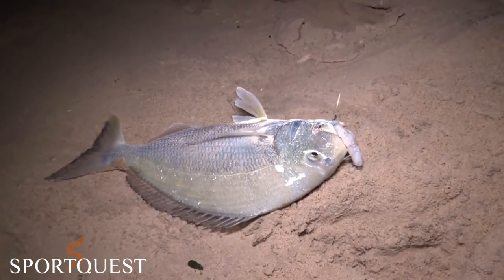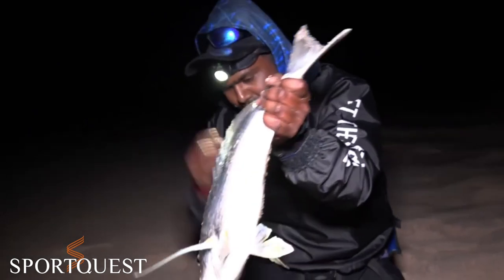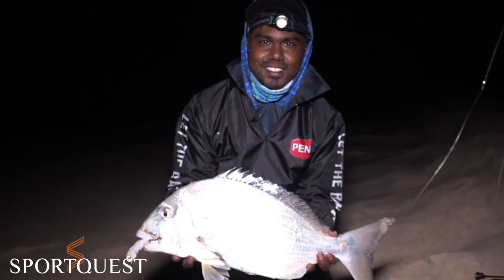Well, before the trip, Jerome said to me one of the species he loves targeting in case they're in the area is stumpies. And that's one of the species you'd like to catch up in Mozambique. We know they get nice and big up in Mozambique. And Jerome did the right thing. He knew the baits, put the bait in the right area, and he ended up catching a nice big Mozambican stumpy.